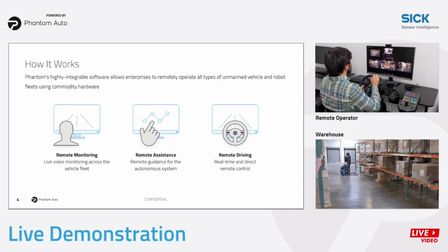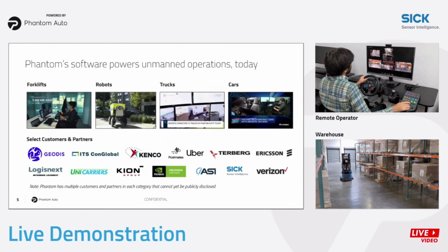Now, the other option here, especially if you're dealing with a more complex or dynamic edge case, is actual remote driving. So the forklift is moving autonomously. All of a sudden, something is in its path, or it doesn't know what its next move should be. The remote operator can, again, using a live camera feed, real-time video feed, remotely drive that forklift around whatever is in its path, and then pass back control to the autonomous system.